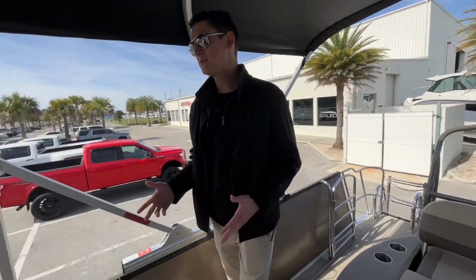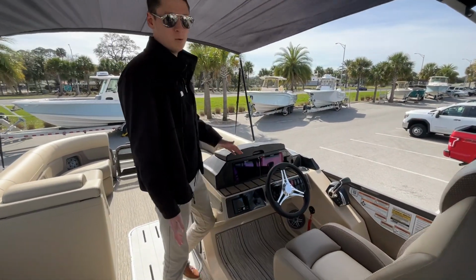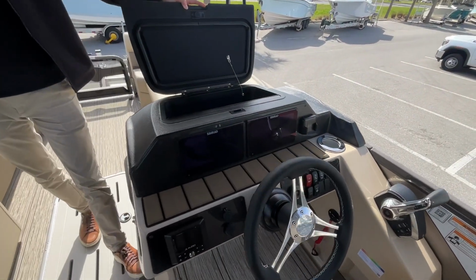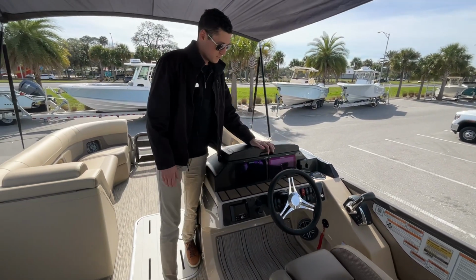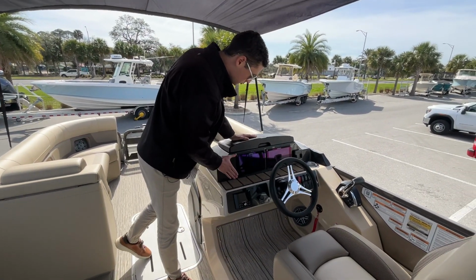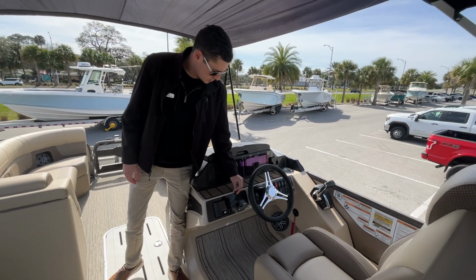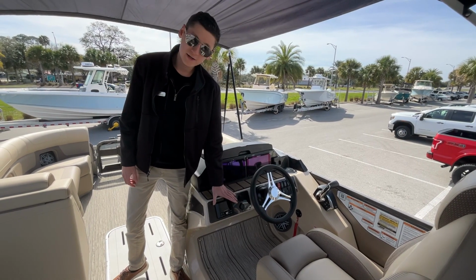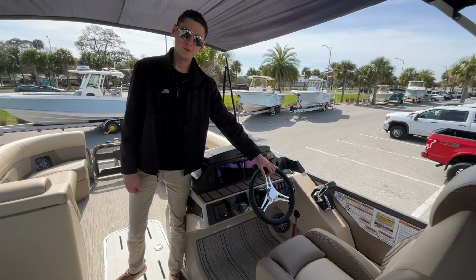As we move towards the middle of the boat, one of the greatest features, really well equipped captain's area. Right above, we're going to find a nice dry storage for any phones, small purses. Beautiful sea decking right below our dual 9-inch Simrad displays. 12-volt plug-in along with a USB right next to the upgraded JL audio control panel and a throttle, along with 2 cup holders for our captain.